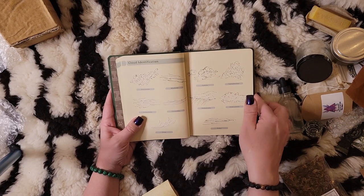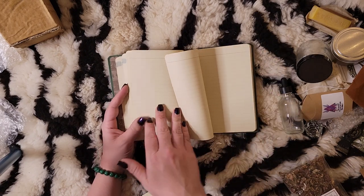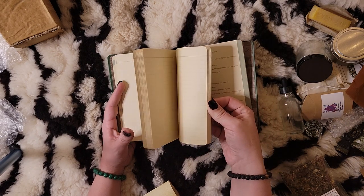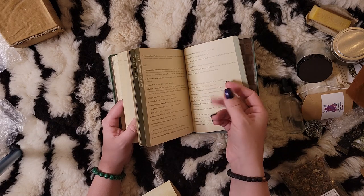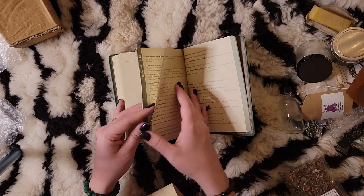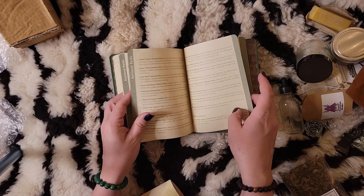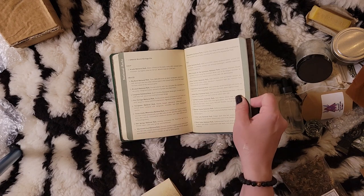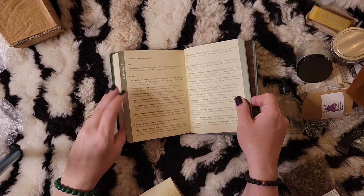Oh, cloud identification. All right, little note pages here. Let's see. This is so cool. Oh my gosh, this is perfect. And it almost feels like those field guide notebooks that you get where you write and it doesn't matter if the paper is wet or not, you can still write on it. But this is so cool.